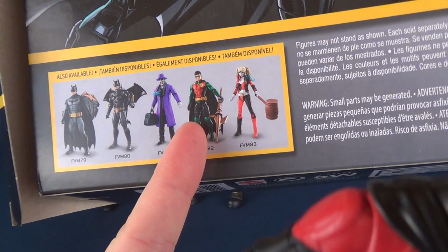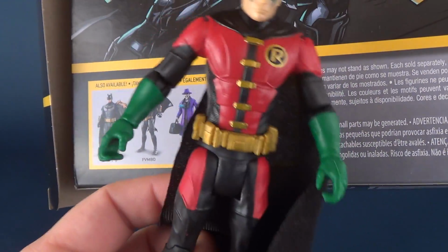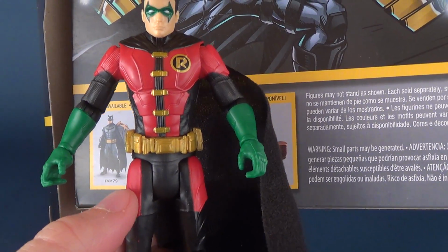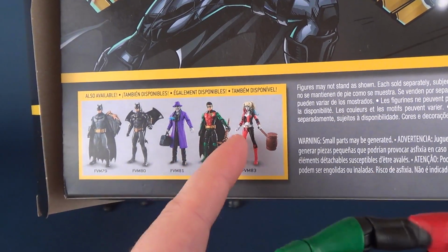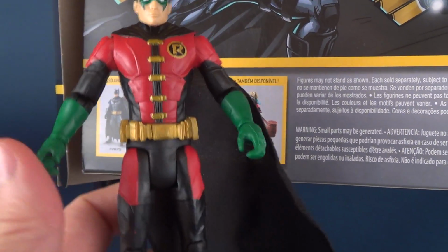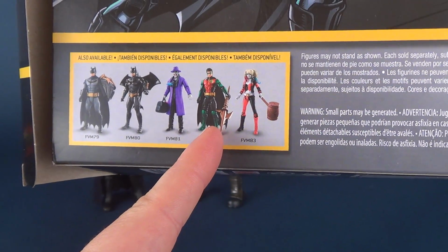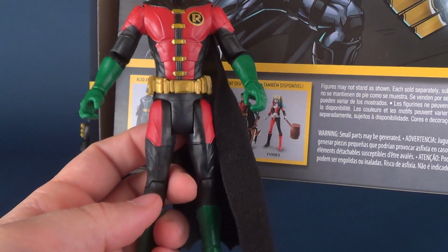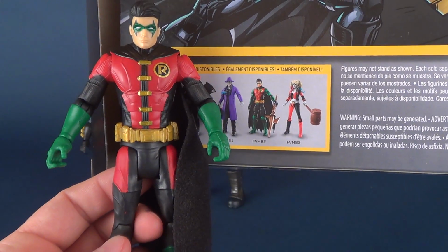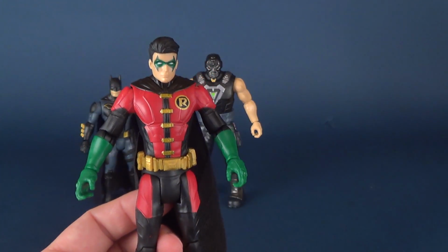The standalone Robin seems to have only the red going up to his waist, so he doesn't have the additional red on the sides, and his arms are solid green. Whereas here, you've got the red at the top and the green in the glove. Also, the knee pads are painted green. Here, they're painted black. So while it does at face value seem like the same Robin, it actually isn't.